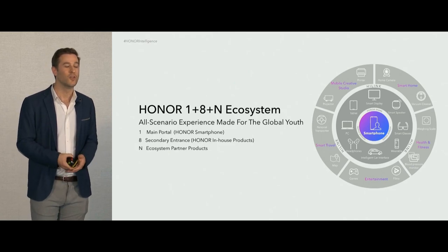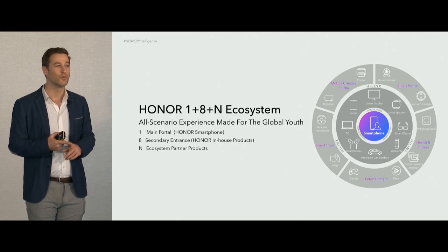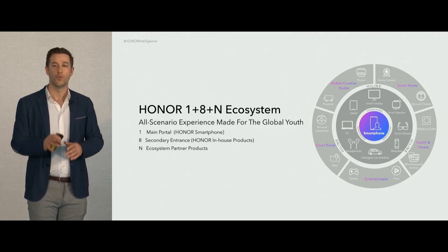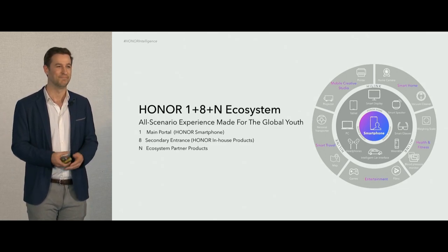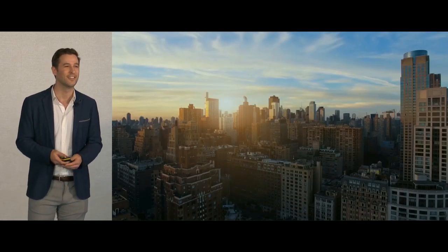Our new strategy, we call it 1 plus 8 plus N. One smartphone at the very center, eight in-house created designs and devices, and a wide range of other devices that will be created by our partners, all working together in an ecosystem. There you have it. Let's have a look at what this could look like in the future.